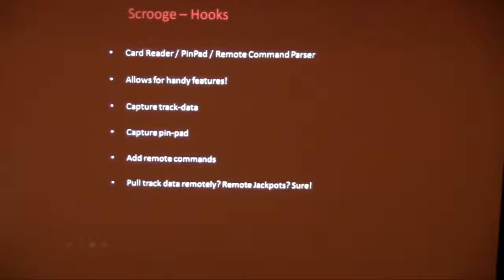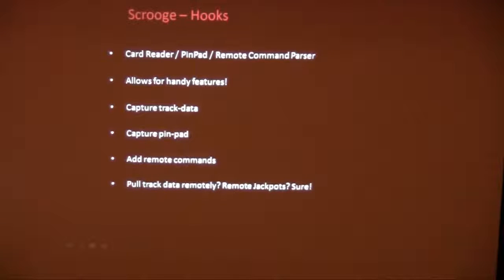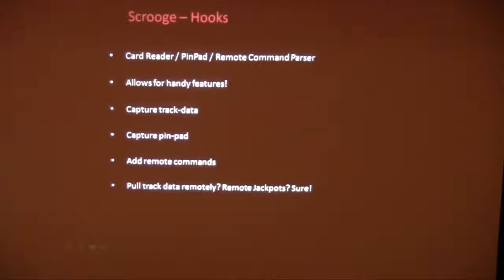So with the different hooks that I have in place, I've got a few inline patches. I have a hook on the card reader, the pin pad, and the remote command parser. With those hooks, I can add some fairly handy features. I can save that track data, I can capture the pin pad, and I can add in a few custom remote commands. With a couple of the custom commands I added, pull the track data and remote jackpot, might as well.